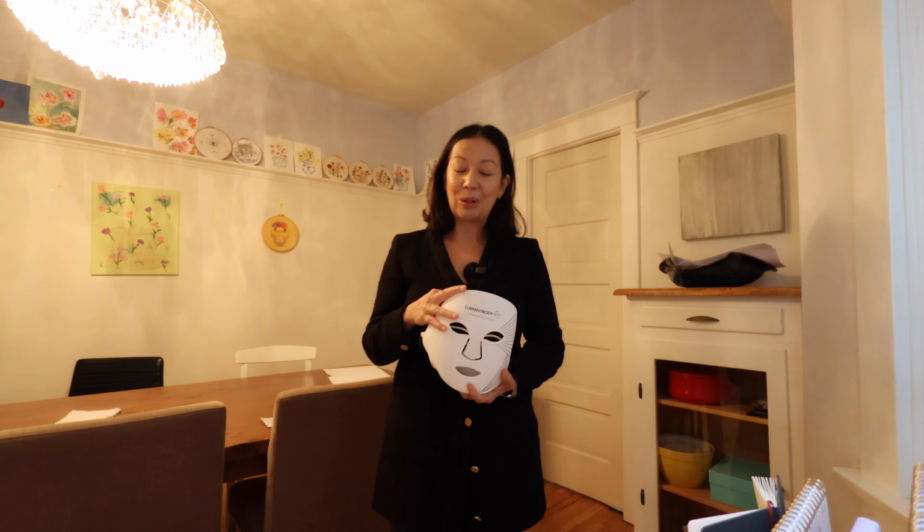So this is the CurrentBody LED Series 2 face mask. I've been using it for a year, and I'm gonna tell you my honest thoughts and why I like it so much. It takes a lot for me to give something a full endorsement, and I'm giving this my full endorsement after 1 full year of almost daily use.